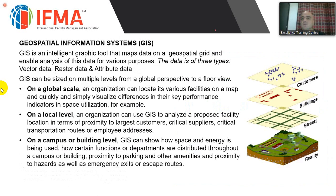Geospatial information systems, or GIS, is an intelligent graphic tool that maps data on a geospatial grid and enables analysis of this data for various purposes. Qatar has a GIS system where when you submit your project, you load it, and they get the coordinates and link it to their overall view. That's why if you look at their maps, they can be very detailed. The data is of three types: vector data, raster data, and attribute data. GIS can be sized on multiple levels, from a global perspective to a floor view.